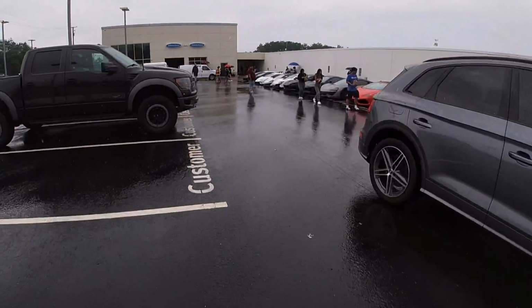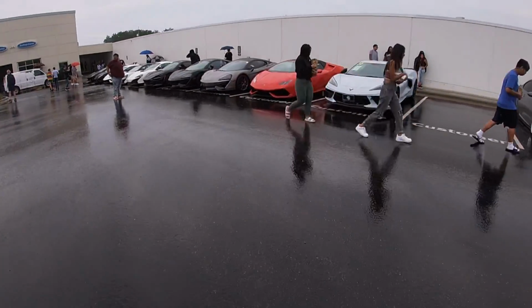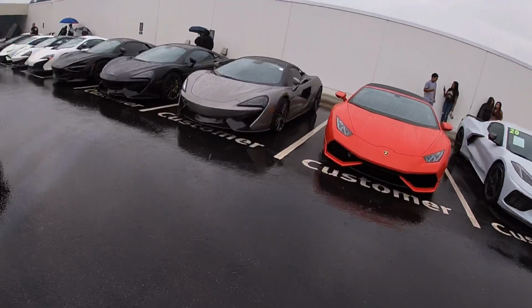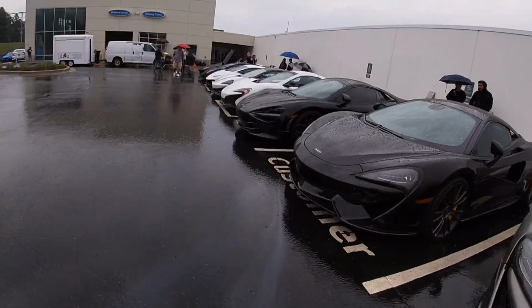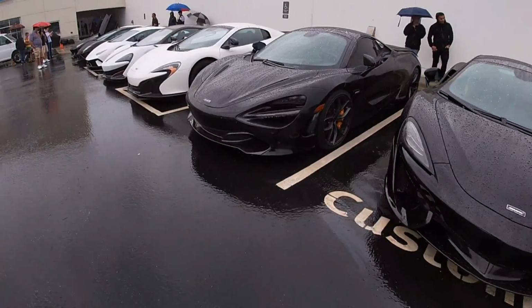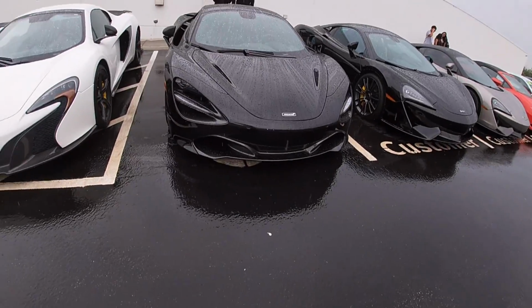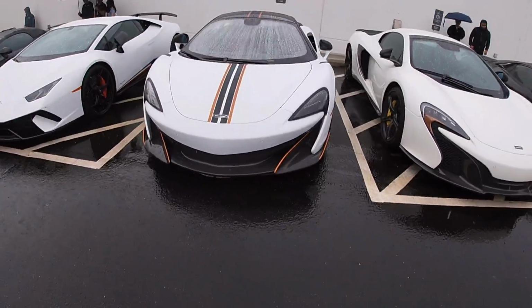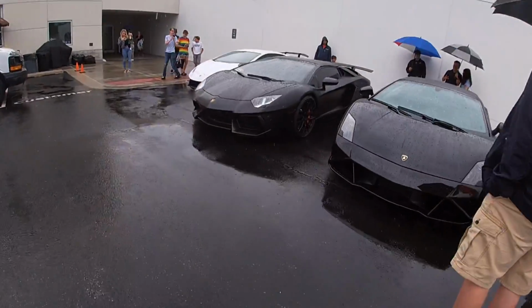Let's see. Oh, check this out. We got a C8, we got a couple other Huracans. Ooh, look at this color, 570S, love it. That's so cool. 720, ooh, that's nice. 720 is my favorite one for sure. Wow, that's sick. 600LT with the orange striping. And then we got an Aventador over here. Let's check out this bad boy.